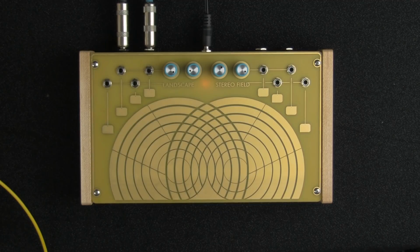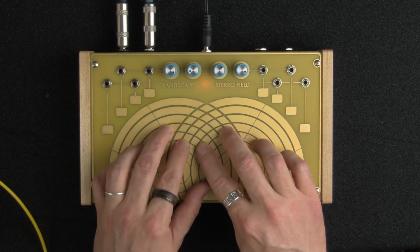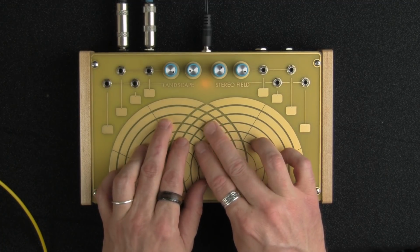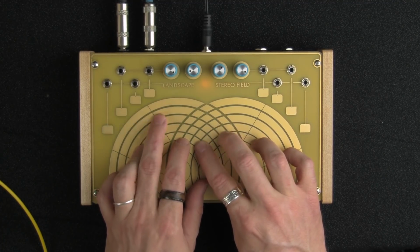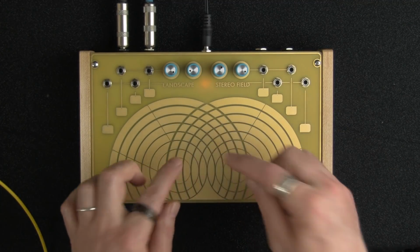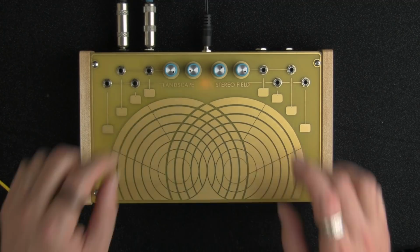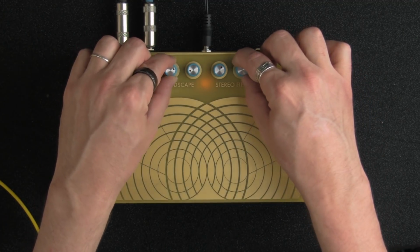There's kind of some ring modulation sort of sounds that happen. So I don't know what Eric put in here, but it's amazing. Right and left are two separate circuits. So as I touch the things that are in the middle, these two different circuits are interacting. And that adds another layer of complexity to the whole situation.